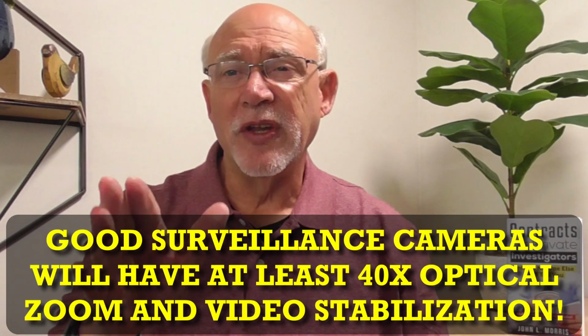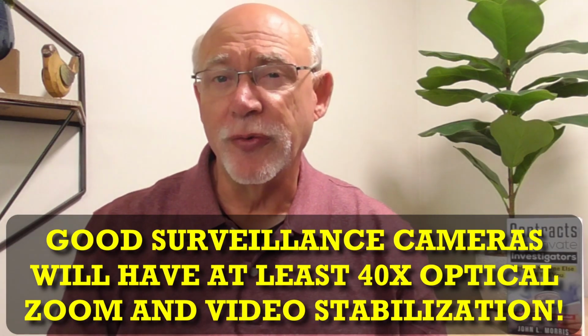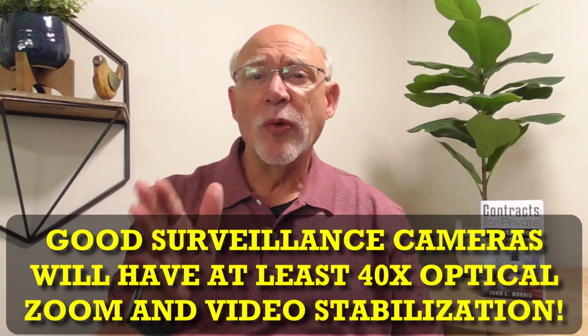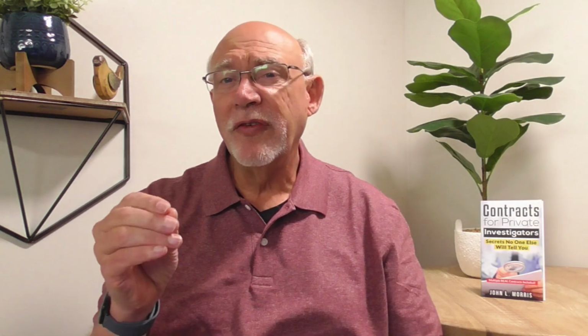Ensuring you have a camera with good optical zoom is something you need for mobile surveillance too. You never know when or where the subject will go. My preference is always to keep as much distance as I can between myself and my subject, but that can make getting quality video difficult when they park somewhere. Having a good quality surveillance camera with high optical zoom will allow you to scan parking lots and get video of the subject from a safe distance.